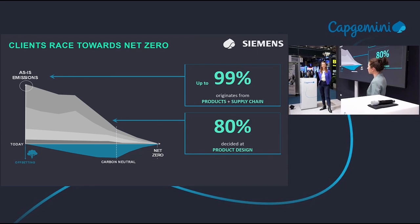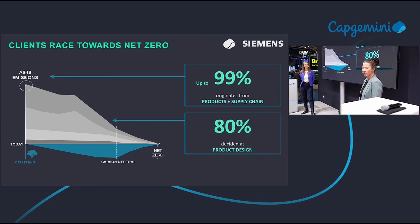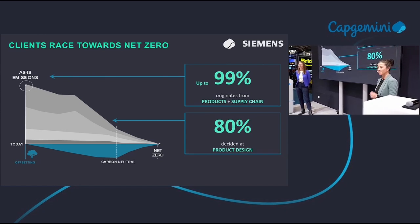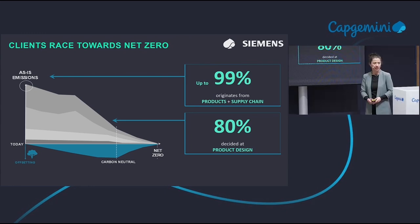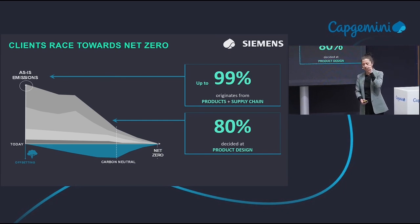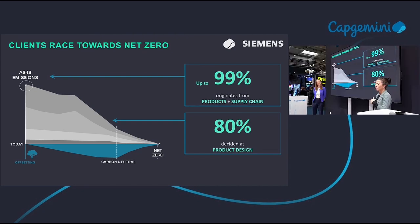As you see, the as-is emissions for our companies, for our clients, are very high. And when we understand that up to 99% originates from products and the supply chain, it gets very clear that we need to act on the product, that we need to change something on the products to make our clients and also ourselves truly net zero. And then the second figure I have with me is the 80%. So 80% of those as-is emissions are decided within the design stage. Not existing products, so really in the design stage to be more sustainable, ideally net zero.